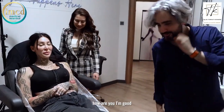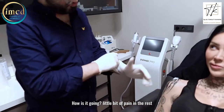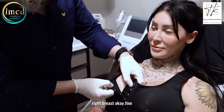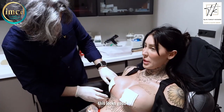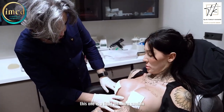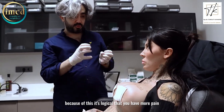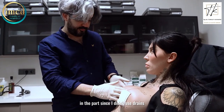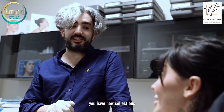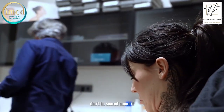How are you? I'm good. How's it going? A little bit of pain in the right breast. But overall, I'm fine. Okay, your surgery looks good. This one is a little bit more swollen. Because of this, it's logical that you have more pain on that side. Since I didn't use drains, you now have collections. They will be absorbed by your body. Don't be scared about it.